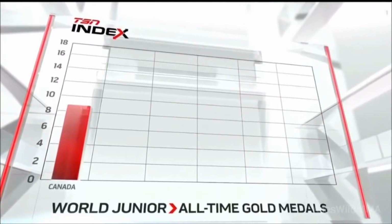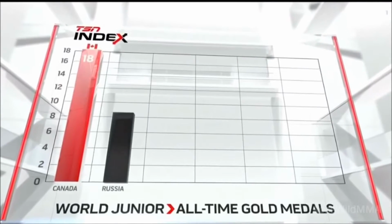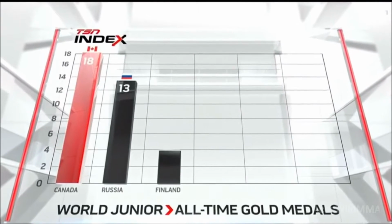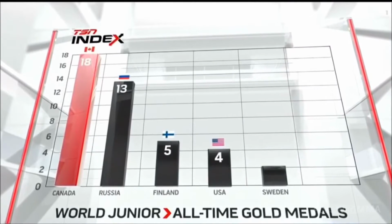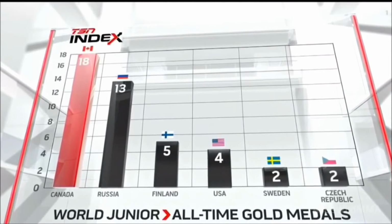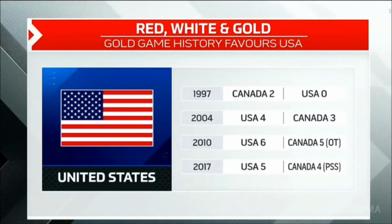Canada out for its record 18th gold at this tournament. The current 17 is 4 more than Russia and the Soviet Union. Finland is next at 5. They just won the bronze. The Americans can tie the Finns tonight. Sweden, of course, their heartbreak extending one more year. About Trevor Zegras, the American star so far in this tournament, was trying to get in Canada's head today.